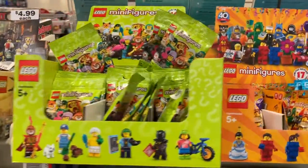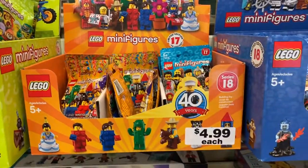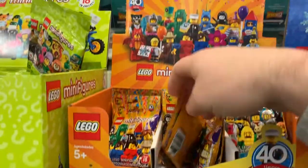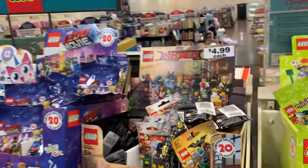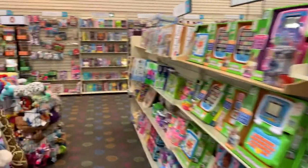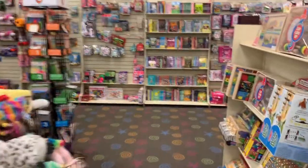Whoa. Series 18 minifigures. Wow. I don't think I've ever seen those on the shelf. Look at this. Ninjago. Unikitty. Wow. All right, let's go to the back and check it out.